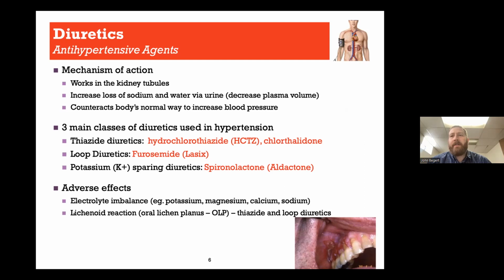So definitely going to see these with your patients who have hypertension.